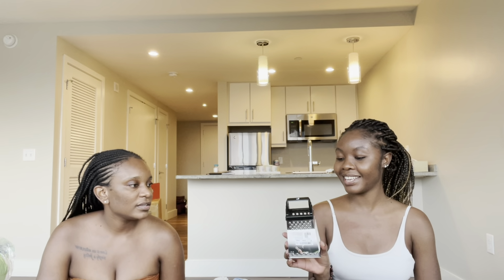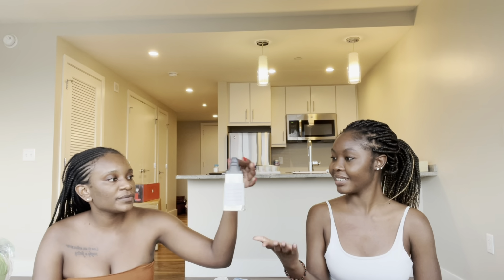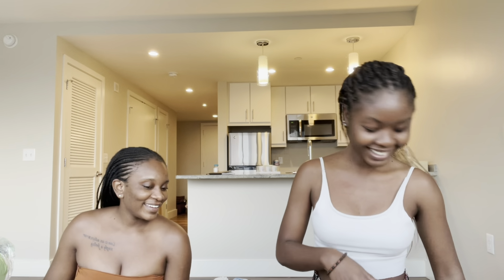And then this is a grater. Yeah, this is a grater. For cheese and carrots, it's cute. Everything's cute. It's small. You know, just small like us. So yeah, exactly.